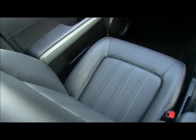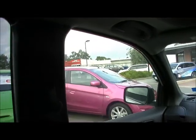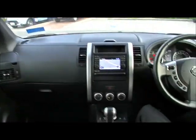Whilst we're moving around the interior, notice being top of the range, fitted with full leather interior throughout. All of your seats are full leather. You do have leather wrapped steering wheel, handbrake, as I mentioned. And then as we move up towards the top of the car to the roof, the factory sunroof that we touched on earlier, automatic. I've just gone with one touch of the finger, just hit the open button.